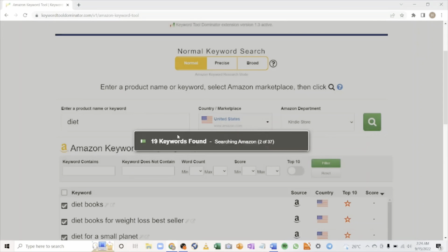You can see 19 key... not 19, it's still loading. Oh, hello. I can see out of 37 pages, just 11 have already loaded. Wow, so many keywords on diet. After it is done searching Amazon for those keywords, it will give you the popularity score of the top 10 keywords.